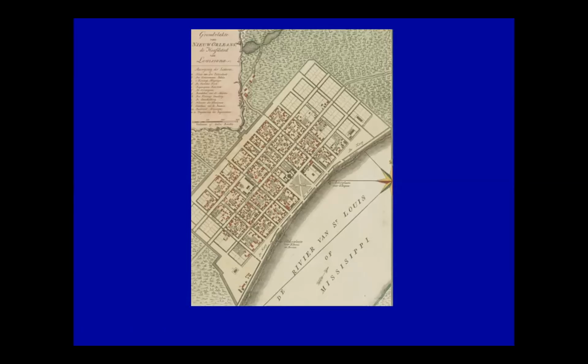The city of Lafayette was created in 1833, upriver from New Orleans, encompassing today's historic neighborhoods of the Lower Garden District, the Irish Channel, and the Garden District.